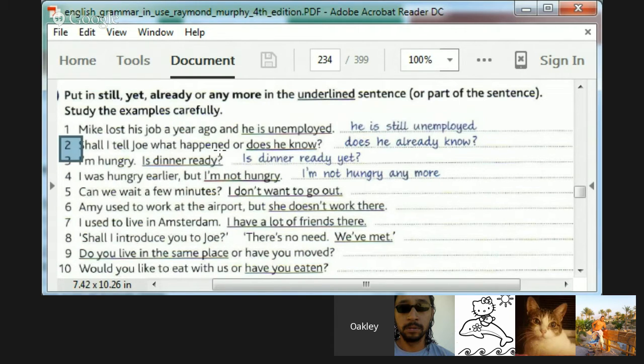Number 2, shall I tell Joe what happened, or does he know? Does he already know? Would be common. All right, 3, I'm hungry. Is dinner ready yet? Very common phrase. I'm hungry. I want to eat now. Again, notice that in a question it doesn't have to be negative with using yet. It can be positive. Number 4, I was hungry earlier, but I'm not hungry anymore. But now I'm not hungry. Okay, to show the change.